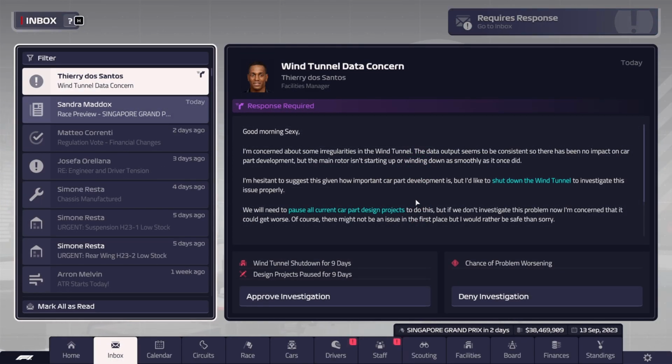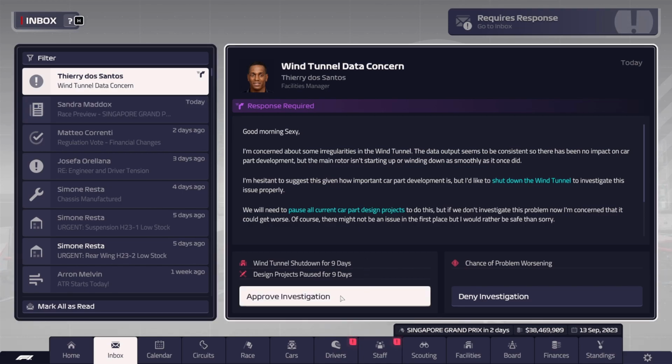Alright, we have another dilemma. We have a wind tunnel problem. Good thing is the only thing it'll do is pause all current part design projects, not our manufacturing. So we can just approve the investigation. That'll be down for 9 days and we can't use it, but it means nothing to us at the moment.